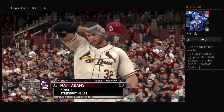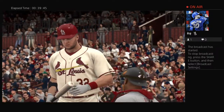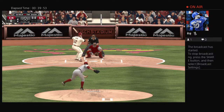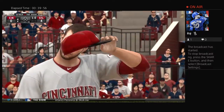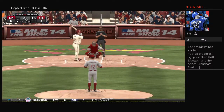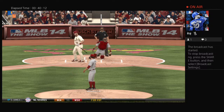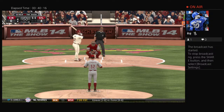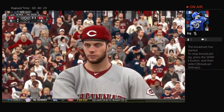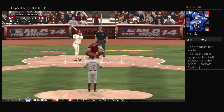Matt Adams will lead things off here in the home half of the 4th. First baseman, Matt Adams. And now our right-handers have begun to loosen up in the Cincinnati bullpen. Now a fastball a bit too low here. It's ball 1. And he just gets a piece there as this is chopped foul. Maybe too much break on the slider. 2 and 1. But when you start that pitch off the edge, most guys know well enough to lay off. You've got to start it on the edge if you want him to chase.